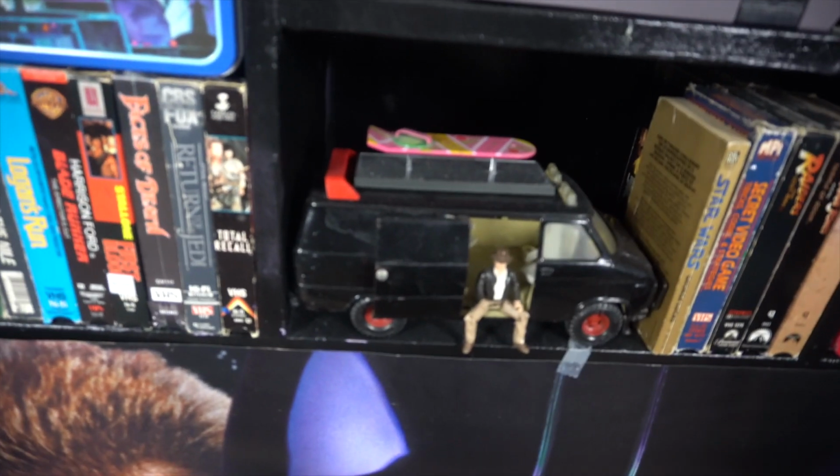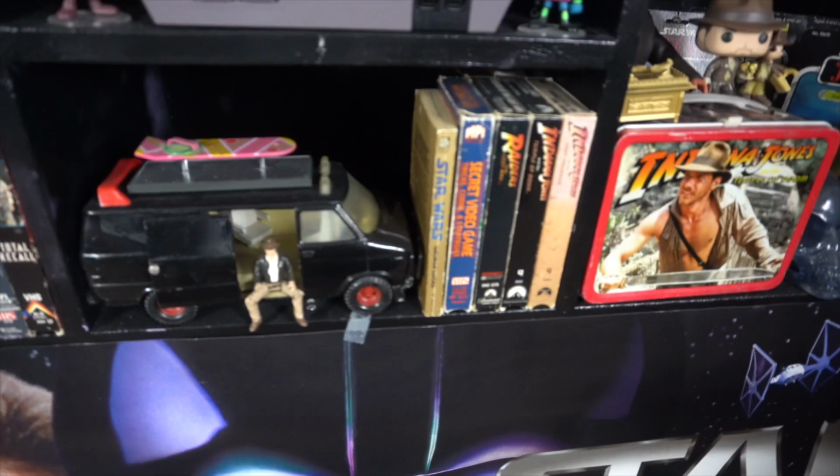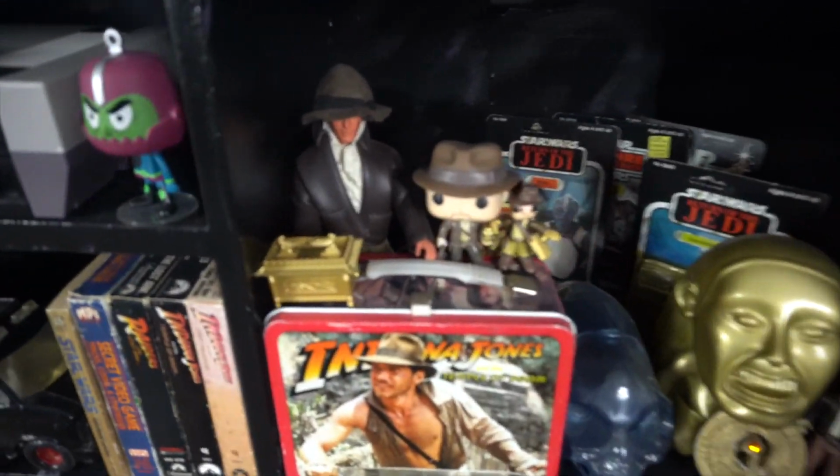I need to get that van repainted. I need somebody to touch that van up for me, put the stripe back on it and everything. Got some more videotapes. Got an Indiana Jones lunchbox. And yes, I did have Indy, Empire, and Star Wars as a kid. It's weird. I can remember every lunchbox I had.